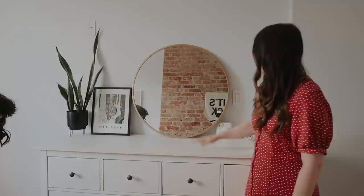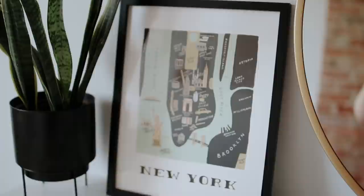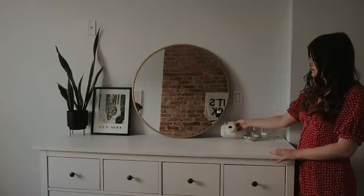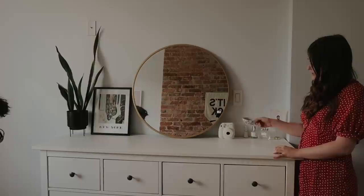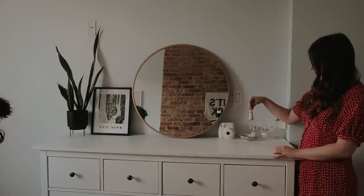I have my circle mirror from Target on here. Just some simple things like this Paper Source print, a snake plant, and over here I have this Polaroid camera, which is a little basic bitch 2014. It's cute, it's fine. I've got this cute little ceramic dish that a local artist in Missoula was selling at the boutique I used to work at, and I love it. She also did give me a little ring holder, which I think is very cute.